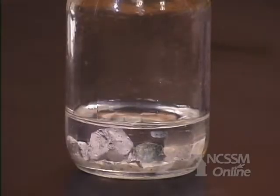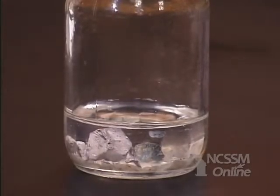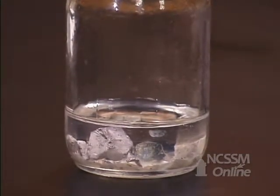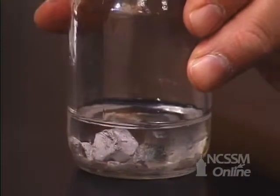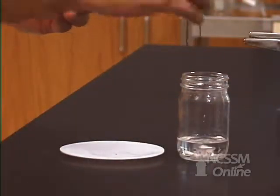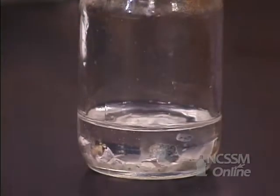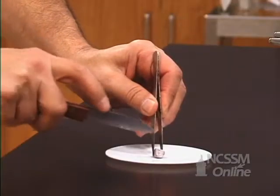We'll go down the column on the periodic table in group one and look at sodium. Like the lithium, the sodium is stored in a mineral oil to minimize reaction with the oxygen in the air. If we remove a piece of sodium metal, we notice that it's also coated over with an oxide coating.